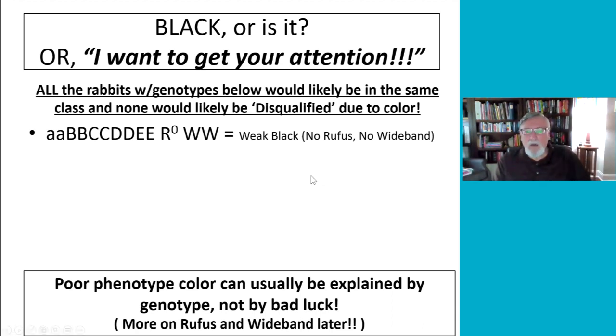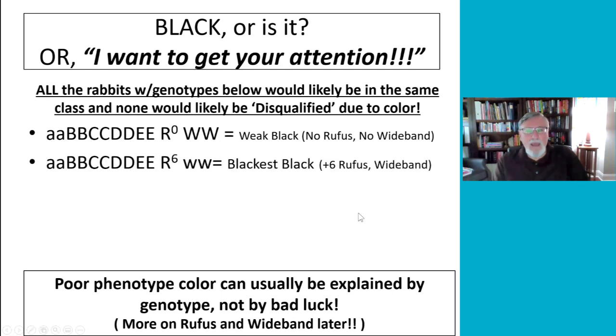So let's go with the first one. There's a rabbit in front of you. It's a weak black. For me, that means it probably has no rufous undertones and no wideband. This would be right across the top here. This would be the genotype. Another rabbit comes up and, oh my gosh, it's beautiful. It's dark. We're not talking about the type or the fur, we're just talking about the color. But it's probably got what I call a plus six rufous level, and it has wideband. It's the blackest black you're going to see.